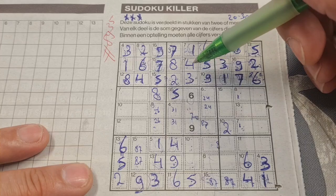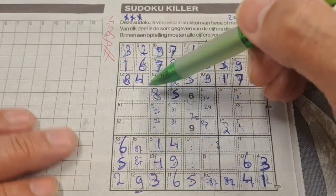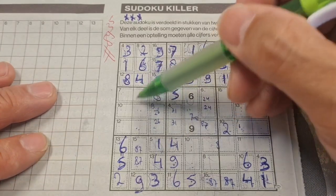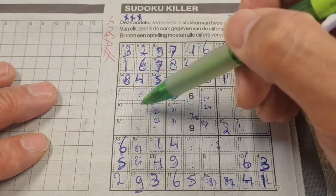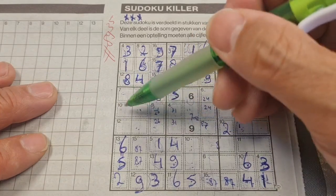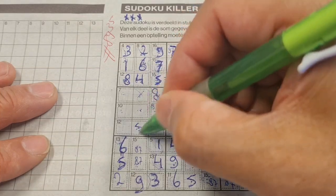Alright, and now 5 in this column, 5 in that column. The column between the second column, the only 3 places left for the 5 should be here, here, or there. I cannot place the 5 there because we already have a 5 in this row. No 5 there. Cannot place the 5 in the box of 10. Otherwise, I need another 5. Double 5 is not allowed. Only place left for the 5 should be here.